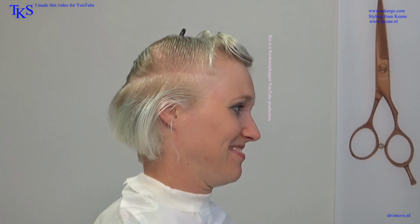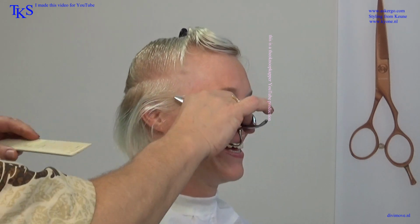I'm actually quite excited that I'm going to have a new haircut. Thank God for that. Well, it also helps. It would be something where you would not be excited about something new. Then it is a boring life.